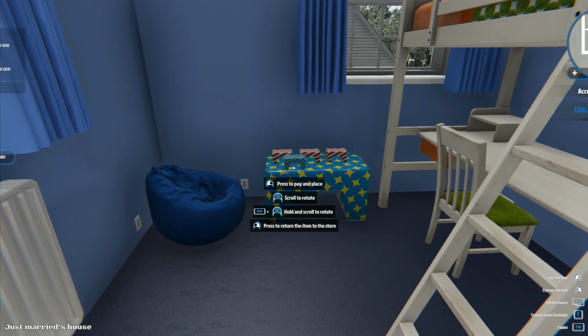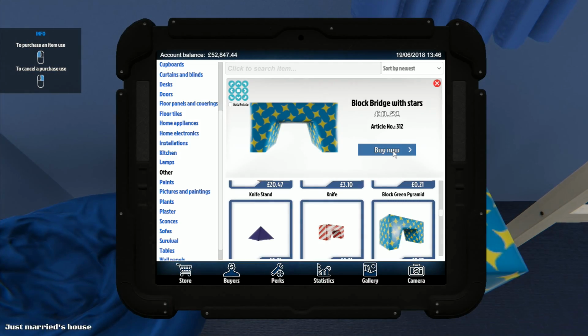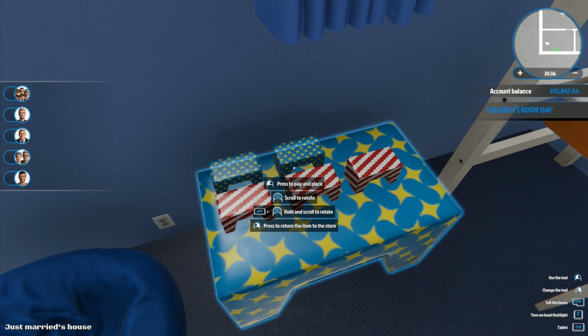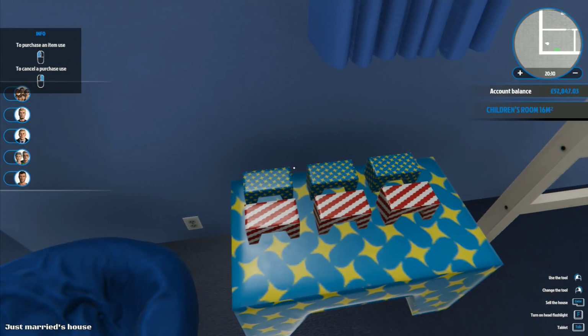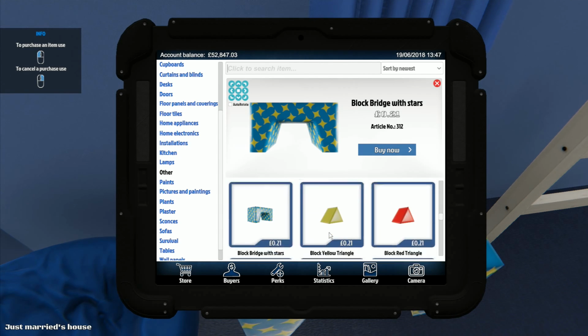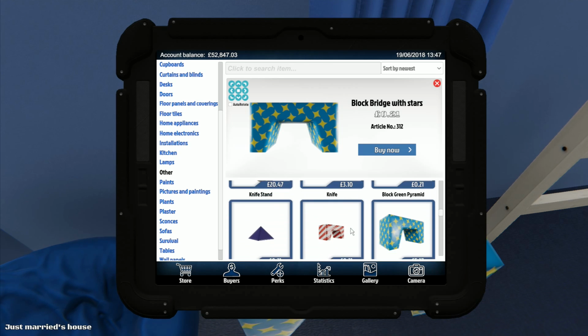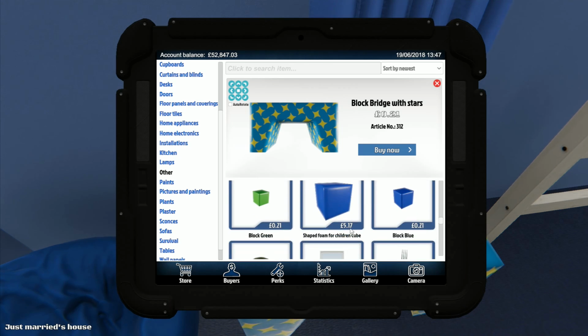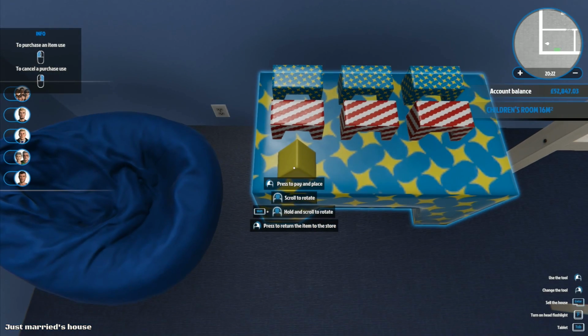Block bridge with stars. There, we got another one of those. Oh, that's it. That's perfect. So we'll put that one in there, and another one there, and another one in there as well. And then we're going to come through here. There's a block bridge with stars. Is there any more? We got the green pyramids. We got the triangles. Let's go with some yellow triangles.